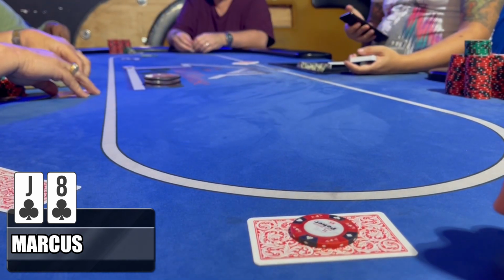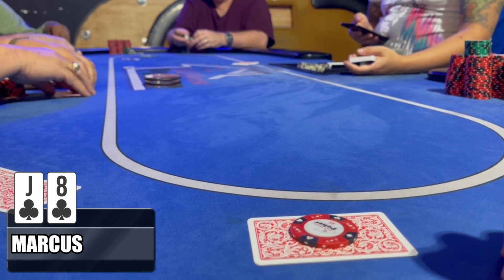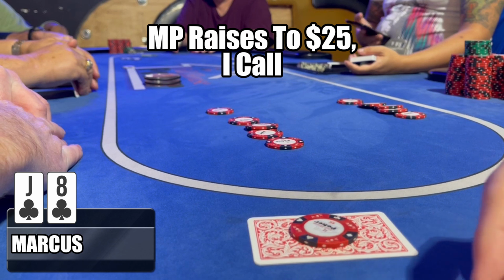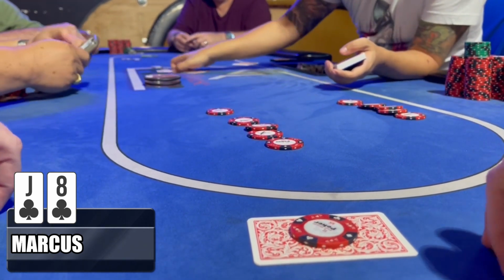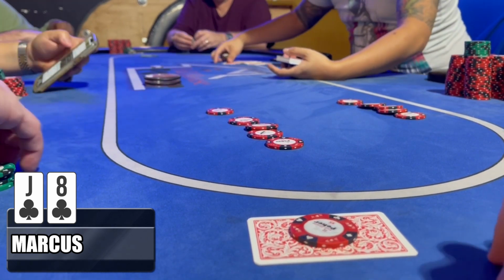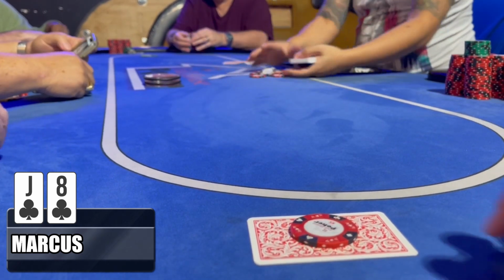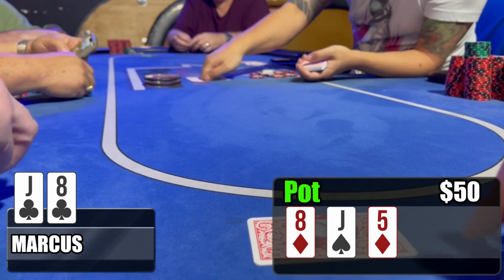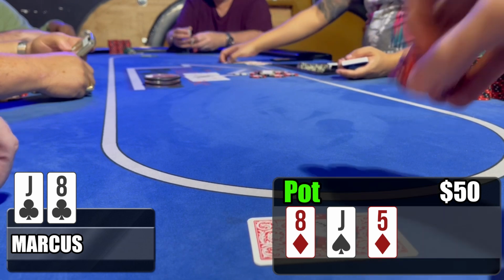Moving on to the next hand, you guys, I look down and see Jack 8 of clubs, a very well-known premium, basically one of the top 1% hands in Hold'em. So, window position raises to $25. I naturally snap call. There's no analysis here. This is just a bad call. Jack 8 should be folded to a $25 raise in a 1-2 game. But tilt happens, and sometimes you call, and sometimes you get lucky with a Jack 8-5 2 diamond flop.